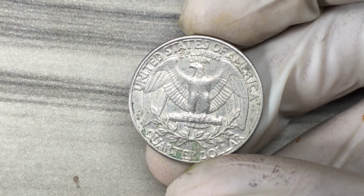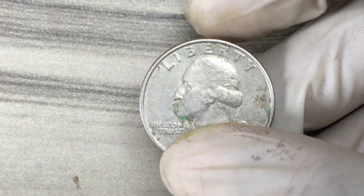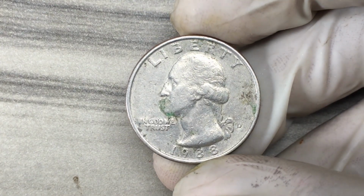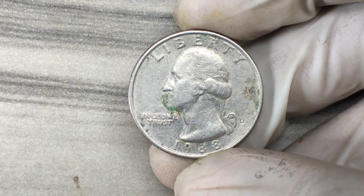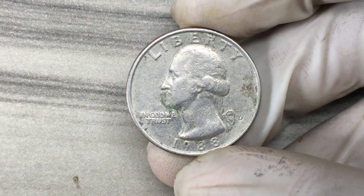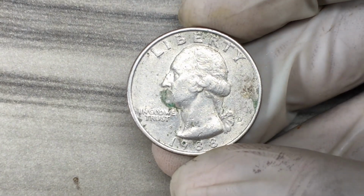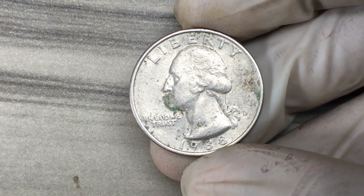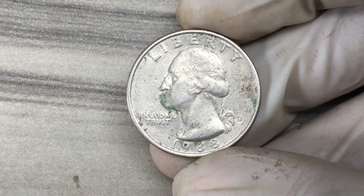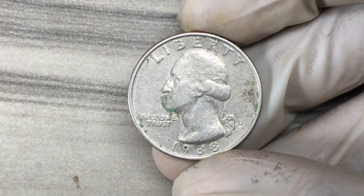The Washington quarter has been a staple in American pockets since 1932, when it was first introduced to honor George Washington's 200th birthday. Fast forward to 1988, and the U.S. Mint in Denver, Colorado, that's what the little D mint mark stands for, struck millions of these coins. To most people, they were just everyday change, but to collectors, a few of these coins turned out to be absolute treasures.